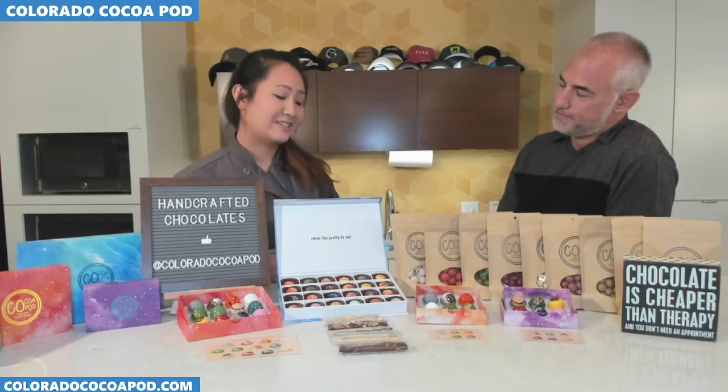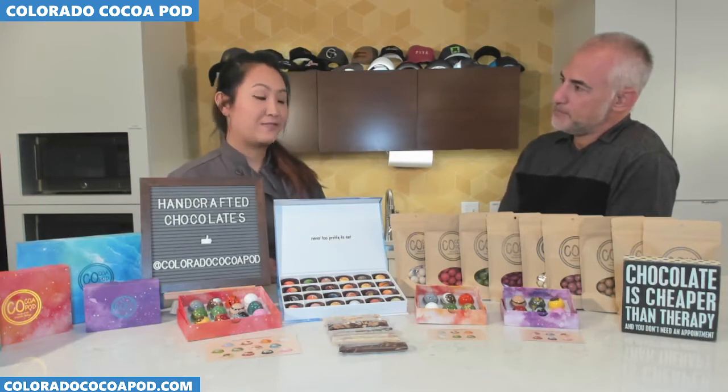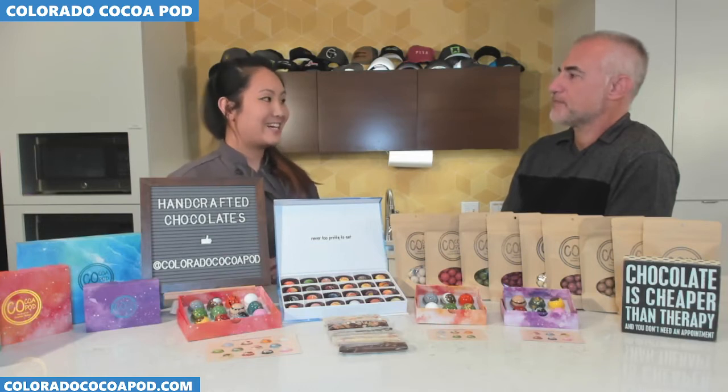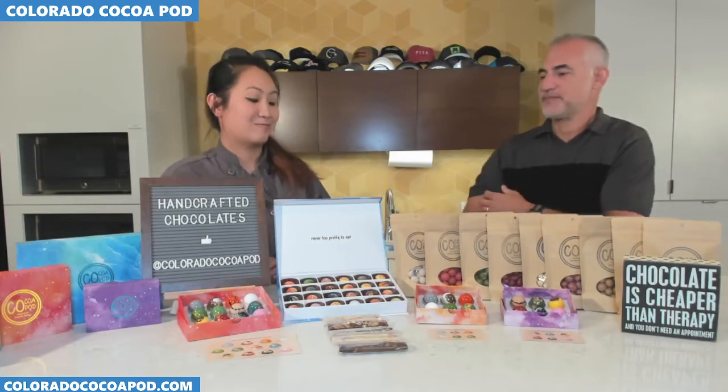Yeah, so a bonbon, or kind of like a truffle, has a hard chocolate shell and the filling is soft, usually a ganache or a caramel. And this is like the modern bonbon, so it's really pretty and shiny and decorated on the outside, but also tastes really delicious and beautiful.